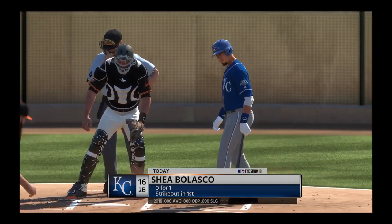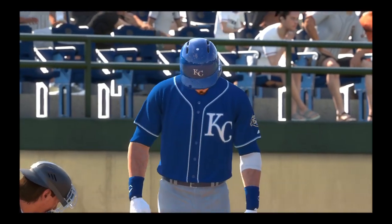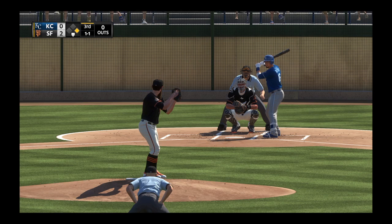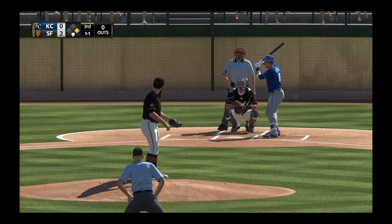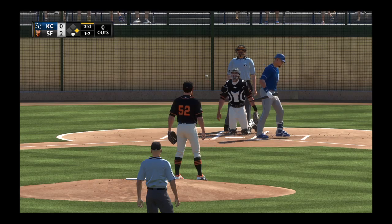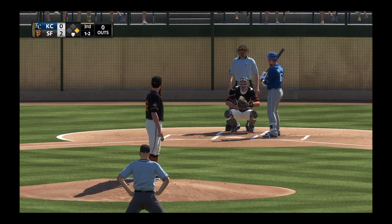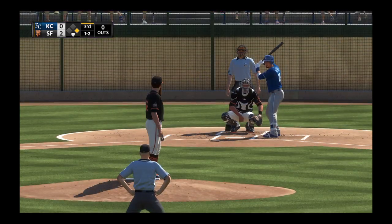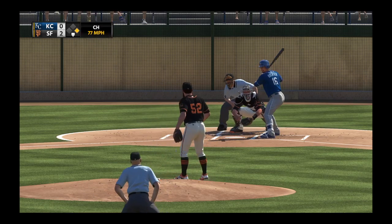Digging in now for Kansas City, Shea Nolasco. He'll look to bounce back after striking out his last time up. Cabrera on at first, nobody out. Now a move over to first, and the runner back safely. The 1-1. In front of the changeup, and he can't keep it fair. 2 strikes on him now. Throw over to first, and the runner back easily. The 1-2 is taken for ball 2.